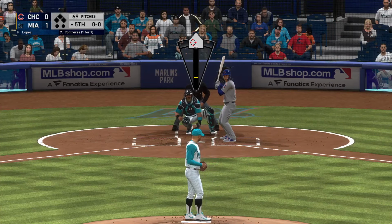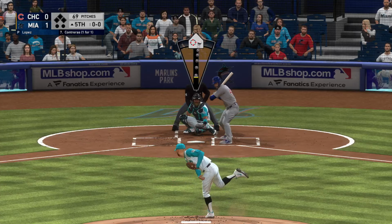Leading off the inning, Willson Contreras, as they'll look to get something going here and even this game up.